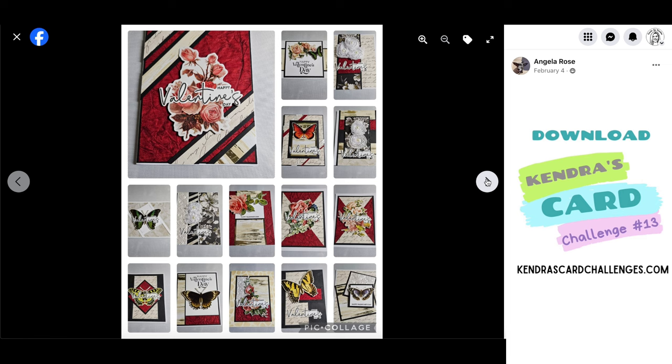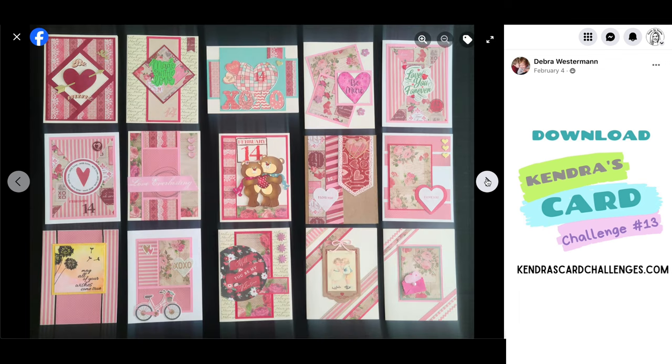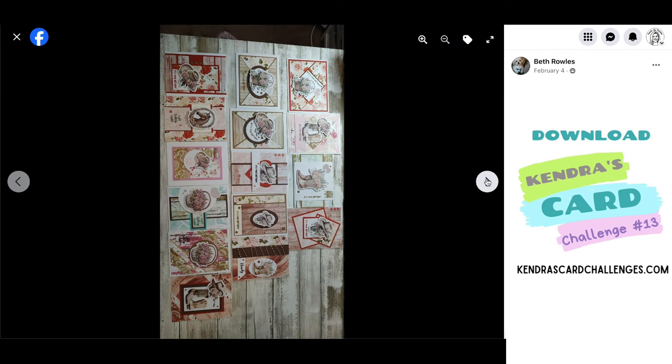While I continue showing more of the photos, there's just a few reminders I want to mention. In order to enter the quarterly challenges, you must upload one photo of all 15 cards into the official entry photo album for the month you're submitting it for. Additional entries in the same album will not be counted for prizes. Please include your name and country of residence in your photo caption.